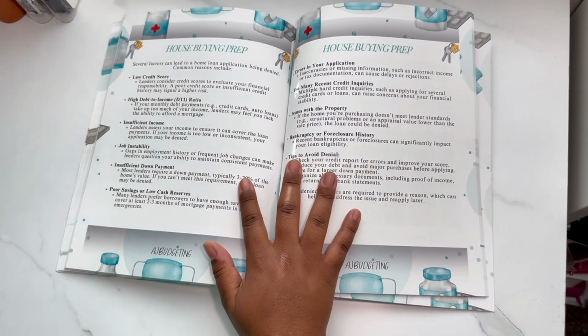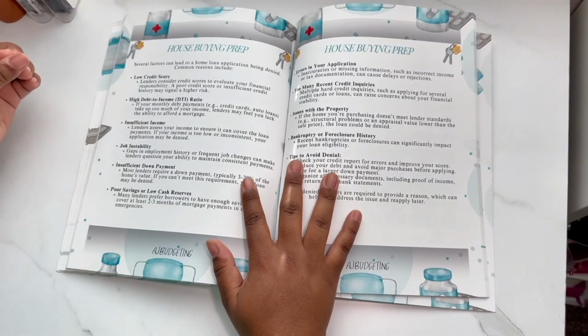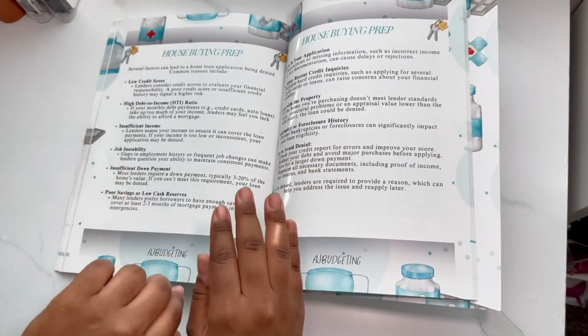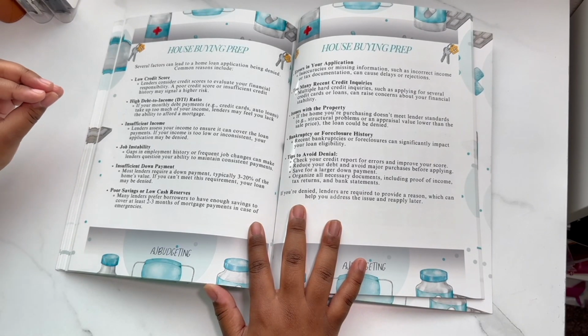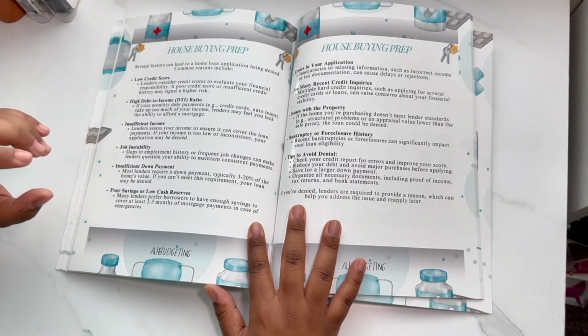And then again, with house buying prep, if you are applying for a mortgage and you get denied, these are some of the common reasons, but also they are required to disclose to you the reason why you were denied. So I have listed out some of the common reasons and whatnot.